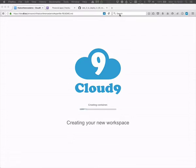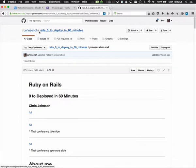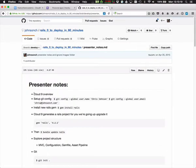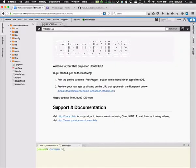So I'll point out too while that's going on, on GitHub is Johnson CH, where you can find me. I do have this presentation as a Git repository, both the presentation and then my presenter notes. Presenter notes are the snippets of code for building the application. So you can follow along with those later and save yourself some typing.